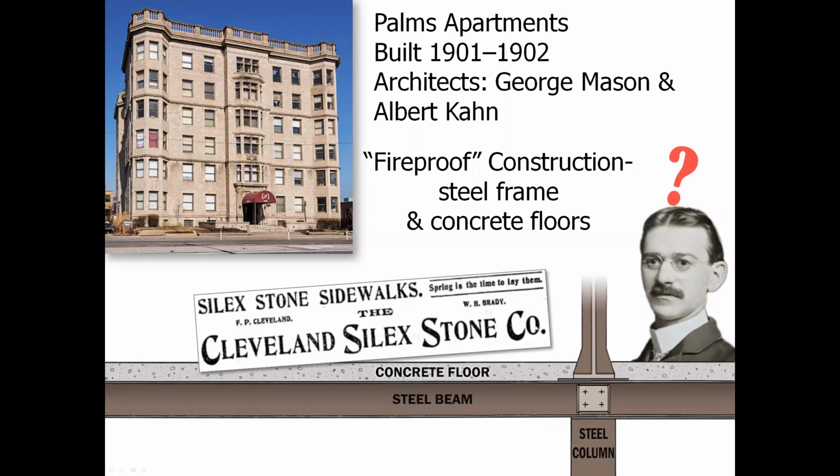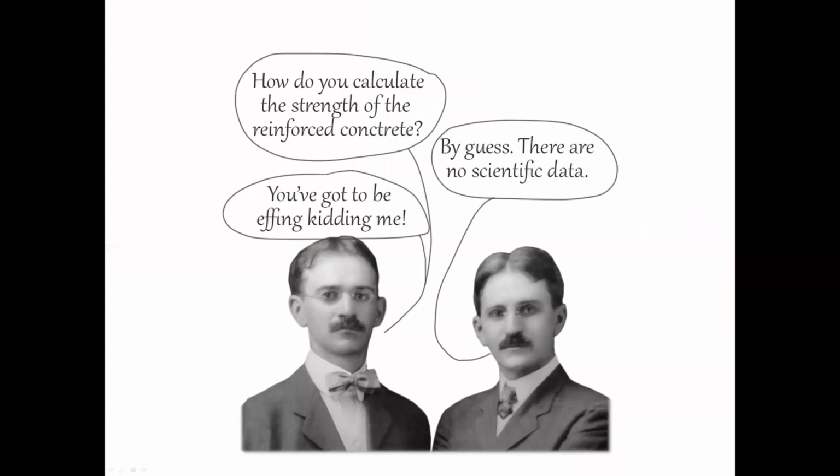Now, this is, as I said, the first time it had been done in Detroit. No other companies in the city had experience installing these floors. So the company that was hired to do this installation was the Cleveland Silex Stone Company. Their specialty, installing concrete sidewalks. Well, this puzzled Julius. He couldn't understand how the concrete floors could be planned if there was no way to determine how much weight they could support.